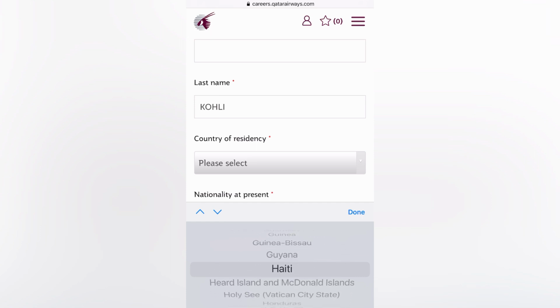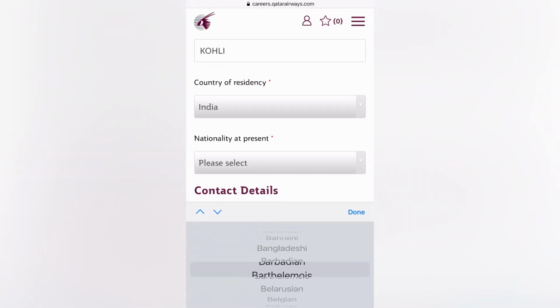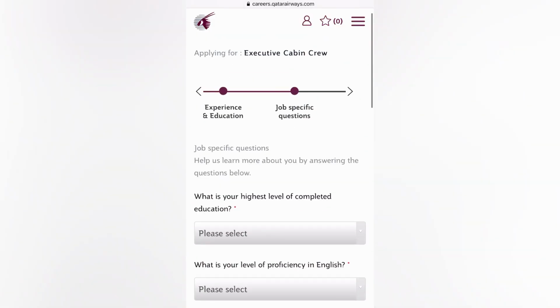And whatever fields are not filled, we will be filling manually, like the country of residency and nationality at present. This is the thing that I'm going to be manually filling, so you can just look out for the bars and fill them manually. Make sure that you fill the columns which have an asterisk, which means they need to be filled for sure, without which your form will not be submitted.